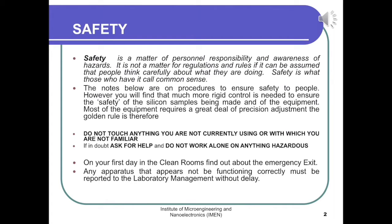However, you'll find that much more rigid control is needed to ensure the safety of the silicon sample or other sample being made and of the equipment. Most of the equipment requires a great deal of precision and adjustment. So the golden rule is therefore, do not touch anything you are not currently using or with which you are not familiar. If in doubt, ask for help and do not work alone on anything hazardous.